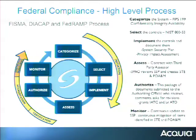So I just wanted to touch on the high-level process. This is for all three of these standards, FISMA, DIACAP, and FedRAMP. The first step, as we talked about, is to categorize your system using the FIPS 199 worksheet. Then, based on your categorization, select the controls from NIST 800-53. Then, obviously, the controls are implemented in your system. The main document in your package, the paperwork that gets submitted to the authorizing official, is called your system security plan.